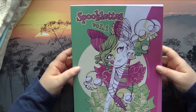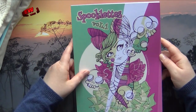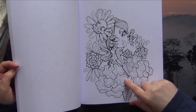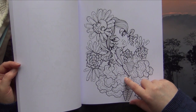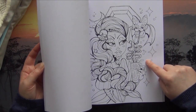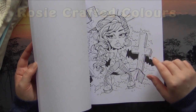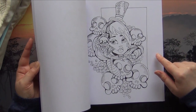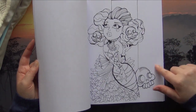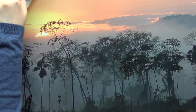Then I also have the Spooklettes Volume 1 by Carla Magana. And this is also a new to me book. I know it's actually an old book, but yeah, I was inspired, and this is already the image that I would love to do this month. Yeah, I really would like to go for this image here. There are also a few other ones that I really would like to color. And I was very much inspired by Rosie Crafted Colours. And because she has completed this book completely, she did all the crazy eyeshadow and beautiful colors, easy coloring, and it was just beautiful and very inspiring. And then I needed to have this book as well, and here it is. And I want to color in it, of course. At least get started with something.